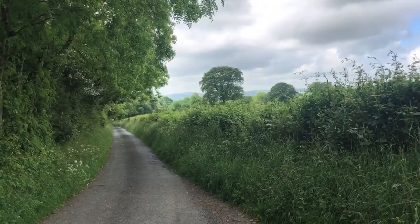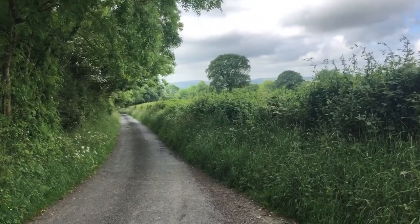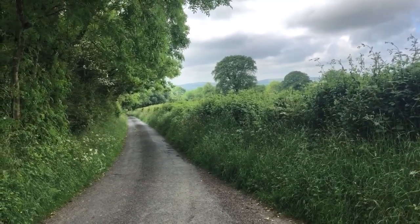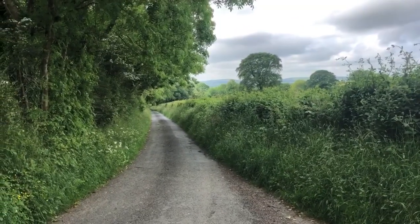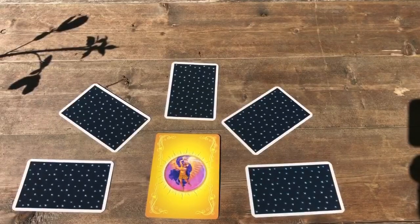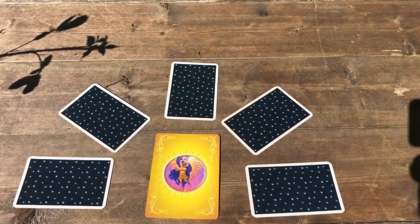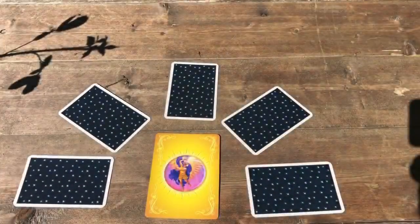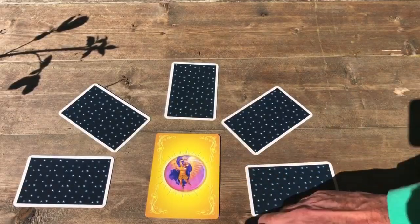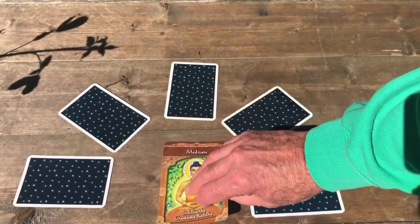So, onwards and upwards. Way over there in the distance, those two dark mounds are Preseli, where Merlin is known to have been. I'm sure Merlin knew this area, very close to the heart of Merlin world. Here's the spread. 5-card horseshoe, and we are using Tarot of the Sephiroth for this one. And we're also going to use the Ascended Masters deck by Doreen Virtue for a significatory card, which we will turn over first and just see what this has to say to us.